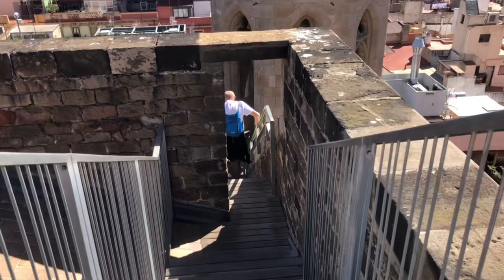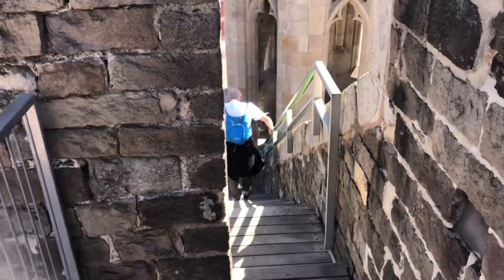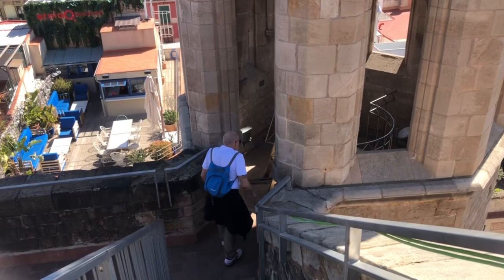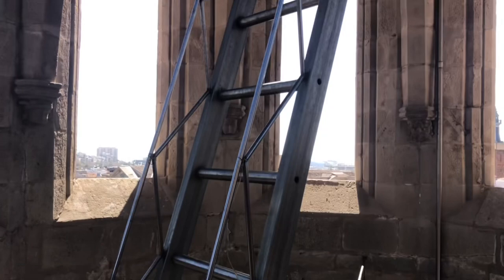Now it's time to go down to the exit area. Another 150 steps going down. This is the view on this other side. There's a ladder, like this one. Look at. So there's another ladder going up, but it's closed. Oh, that's just a reflection.